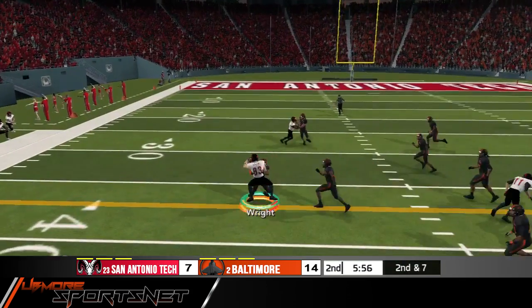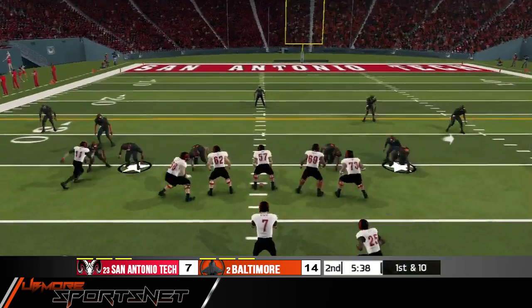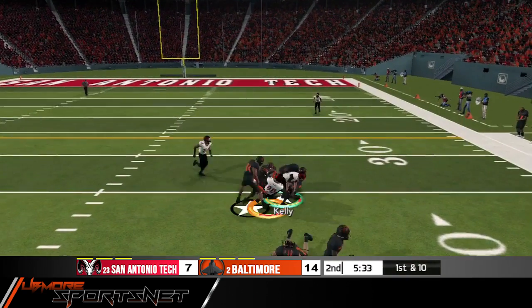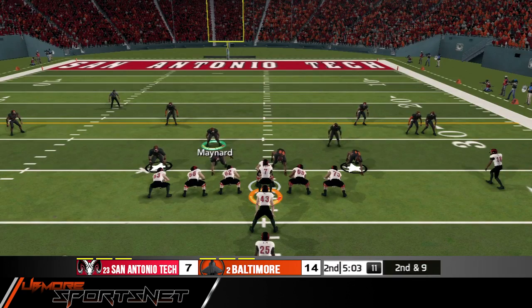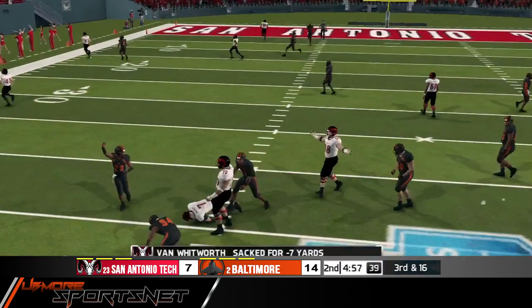Gets it. He's in space. And they make the stop at about the 37-yard line. There's a strike complete. And he's taken down at the 36-yard line. Makes the handoff, and he's in trouble. And they get the sack.